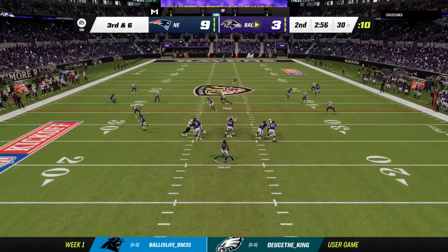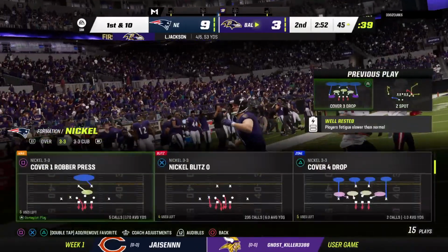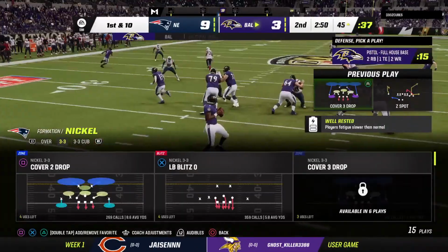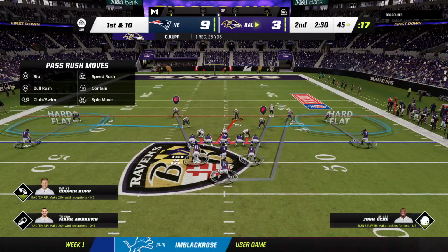Jackson from the shotgun. He'll get this complete to Cooper Kupp, and he's taken down right at the 45-yard line. Excellent play there on third down. Give him 25 yards. This offense finding its legs now. Here's another first and 10.